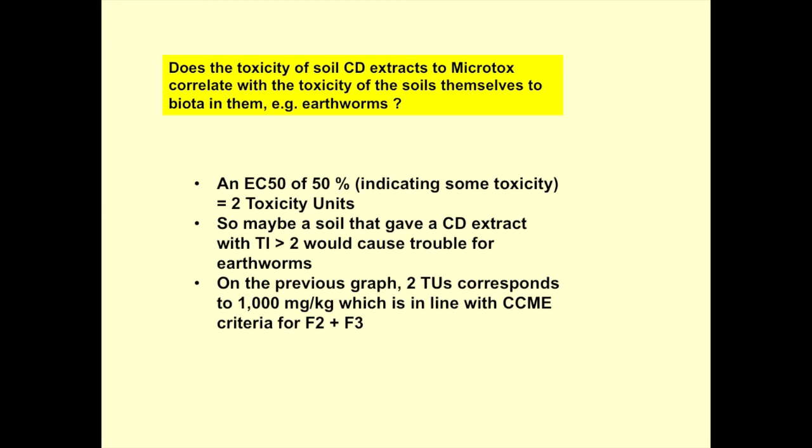Looking back at that previous graph, 100 over 50 is around 2 toxicity units, and that corresponded to around 1,000 parts per million of F2, F3. So that's in line with CCME criteria for freshly applied PHC. So maybe a soil that gave a CD extract with a toxicity index greater than 2 would give earthworms trouble.